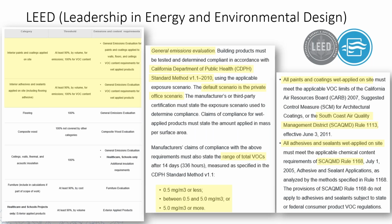The information that you're seeing was pulled from LEED's new construction rating system, the indoor environmental quality category, and this is called the low-emitting material credit. This is LEED's language for low-emitting adhesives, sealants, paints, coatings, flooring, composite wood, ceilings, walls, insulation, and furniture. So everything within the building has to hopefully meet the low-emitting requirements. Under version 4, manufacturers now have to provide project teams with additional information.